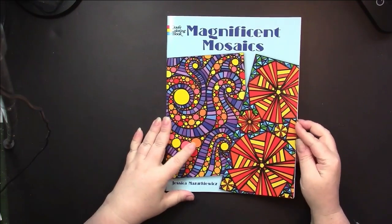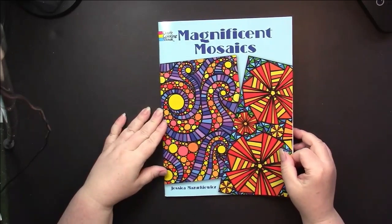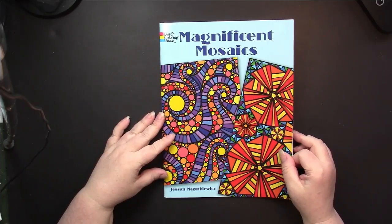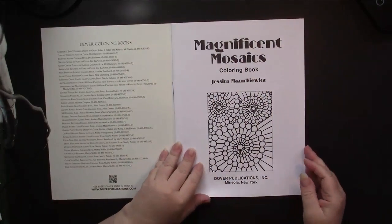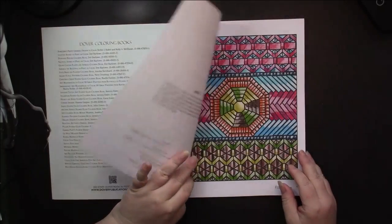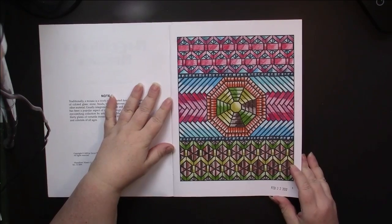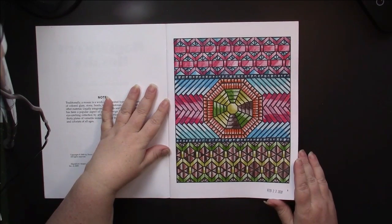Then I did a page, and this is my first page out of this book too. It's Magnificent Mosaics by Jessica Mazurkowicz, and this is a Dover coloring book. These are double-sided, so I used pencil. I did this in Black Widows, which are my second favorite pencil.